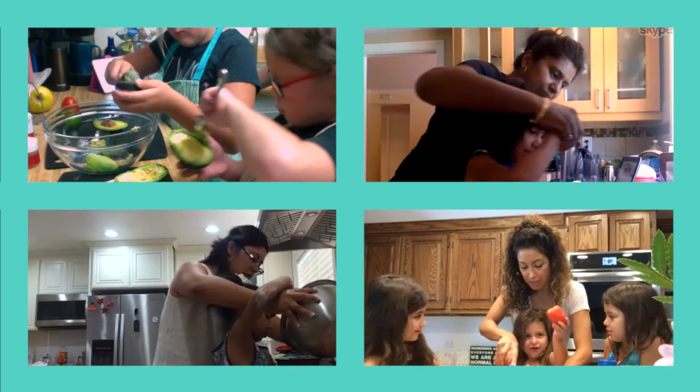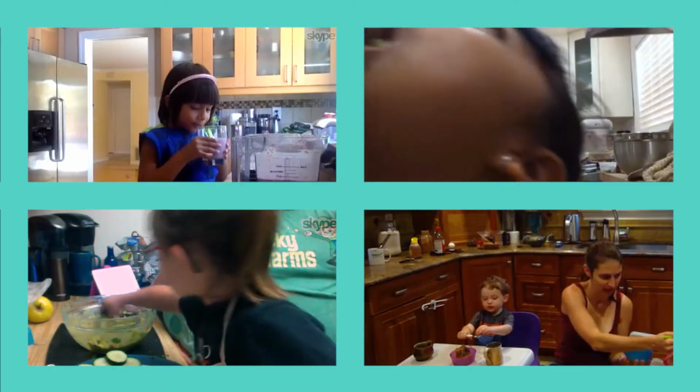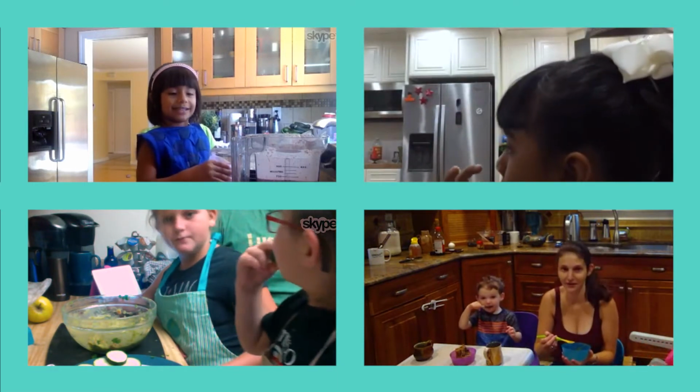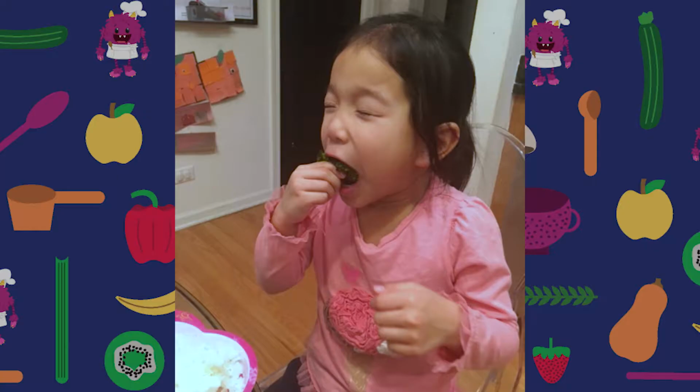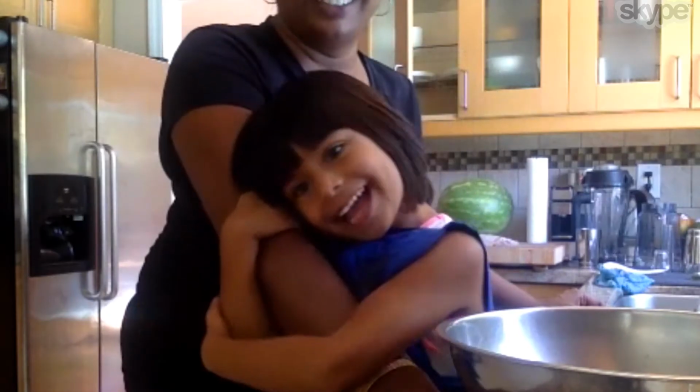Every recipe is tested with real families to make sure they're easy to cook and taste great. Many parents have told me that cooking one of the Nomster recipes has helped their child try and even like a new food. Nomster Chef helped my daughter try raw broccoli for the first time, which she ended up liking a lot. It made it easier for me to convince her to try new vegetables. And kids love cooking with Nomster Chef too.